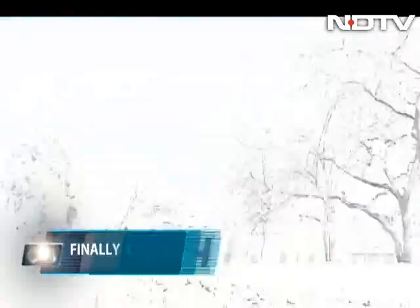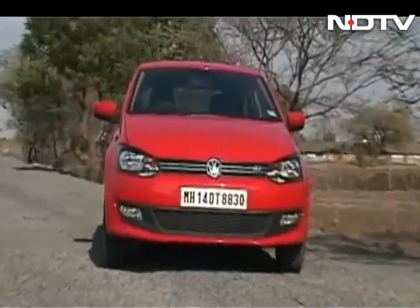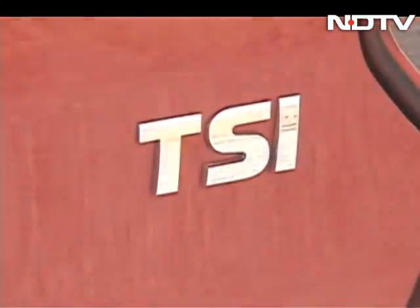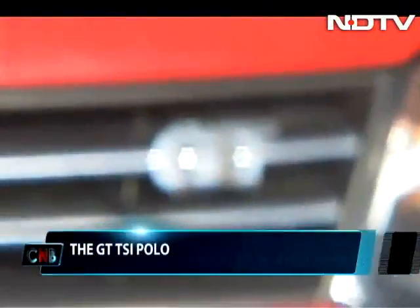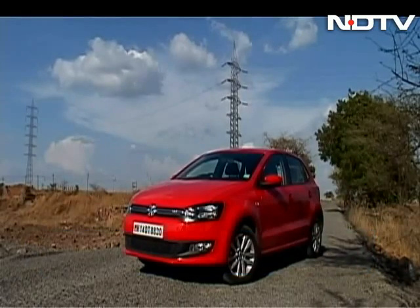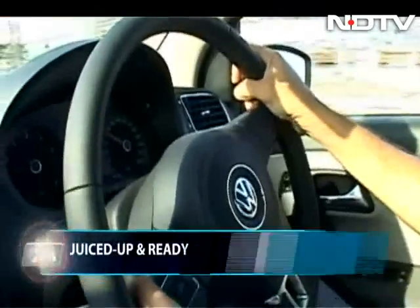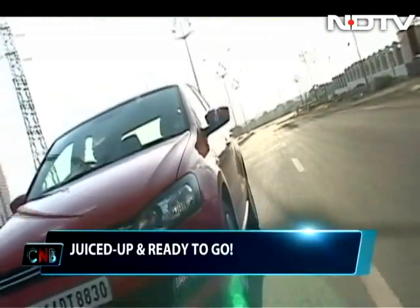Is this finally the true hot hatch that we've been waiting for, especially from a brand like Volkswagen, which holds the hot hatch flag up high globally with cars like the Golf and yes, the Polo too. Well, the Polo 1.6 did come and go, but this 1.2 TSI powered GT is looking more interesting. The thing is that when you think hot hatch, you pretty much want it all. And yes, performance is right on top of that list.